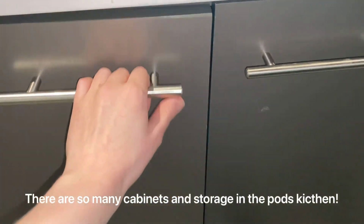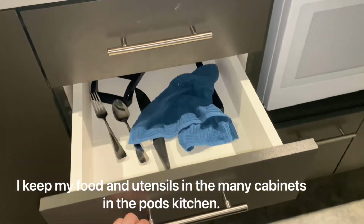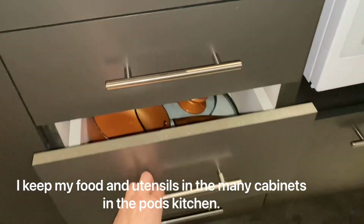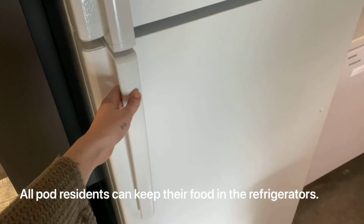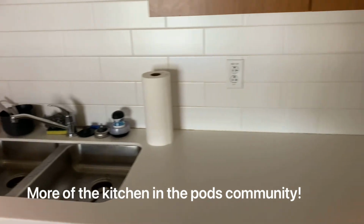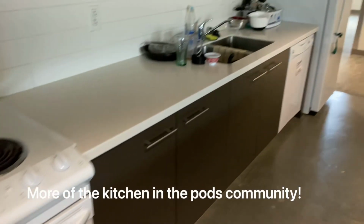Now I'm showing you what I use to keep all my food in the kitchen. There's tons of storage space. I keep all my utensils, my groceries, my pots and pans, everything in those drawers and all the cabinets, as well as there's room in the fridge for each resident to have all of their groceries in, and then a nice big space to cook with.